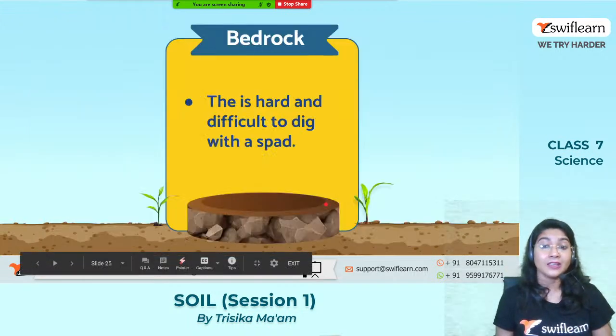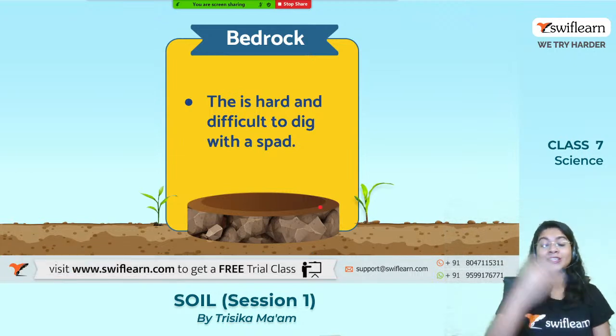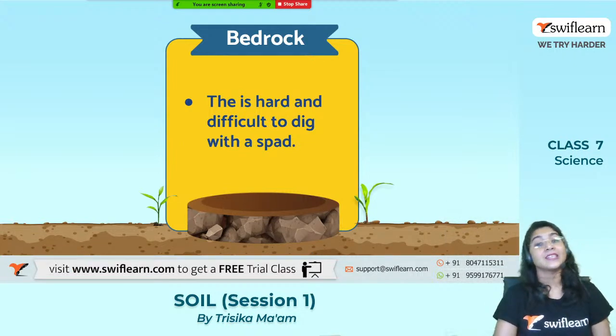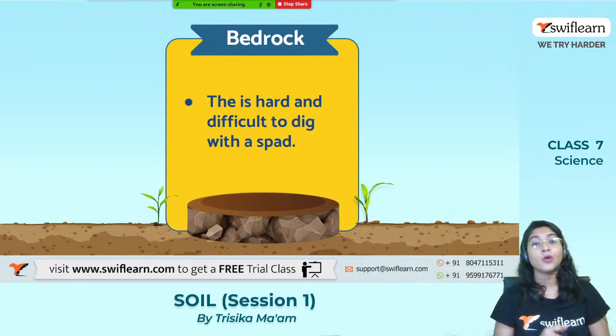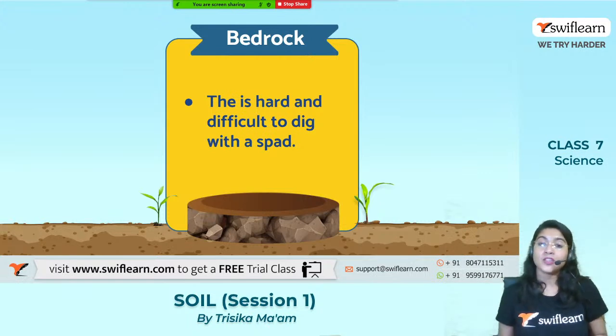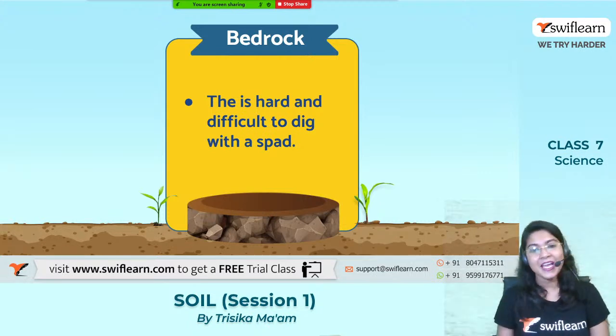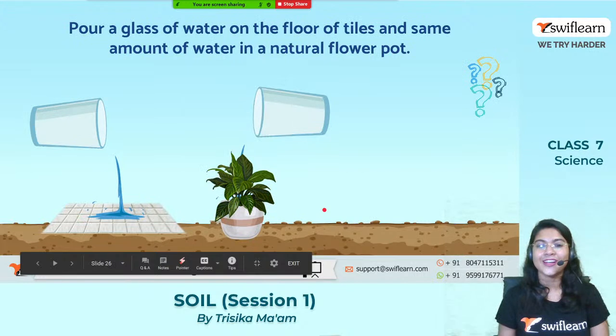And at the last, the bottom layer is the bedrock, which lies just below the C horizon. It is hard and difficult to dig with a spade because it is totally made up of hard rocks, right? So these are the four main layers of the soil which make up the soil profile. Up to this much is clear, I guess. If you have any question or doubt, please write it in the chat box. I'll solve all your doubts.